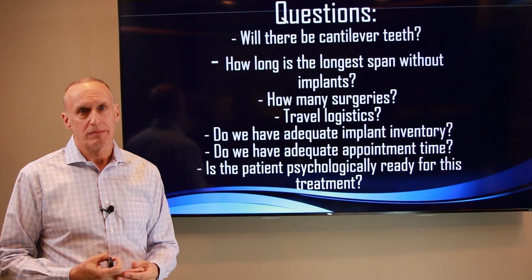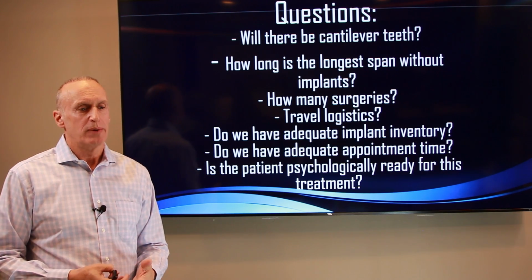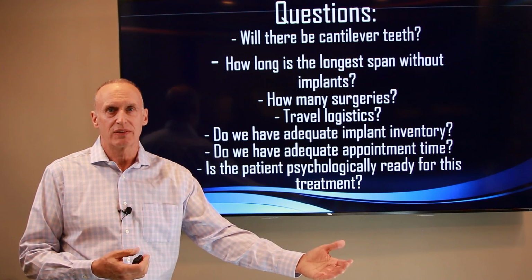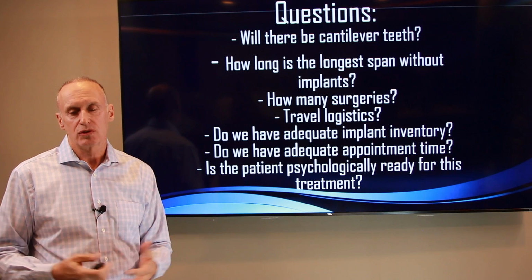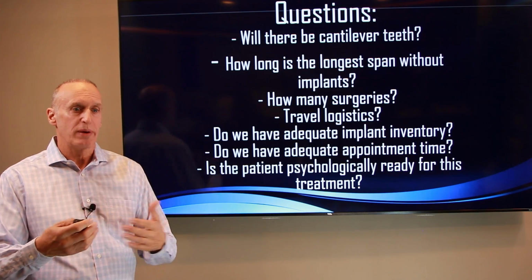It's a hard assessment to make, and usually, unfortunately, we only find that out afterwards, but we all, being optimistic and hopeful, would like to take a person that hasn't had teeth for 10 years, give them teeth successfully, and have everybody be overwhelmingly satisfied. And usually that's the case. But this is part of what we're interviewing the patient about.